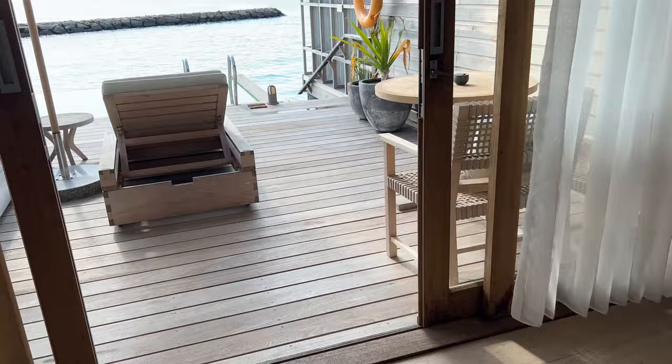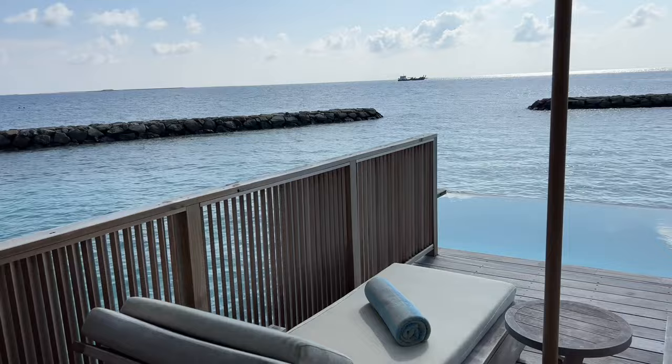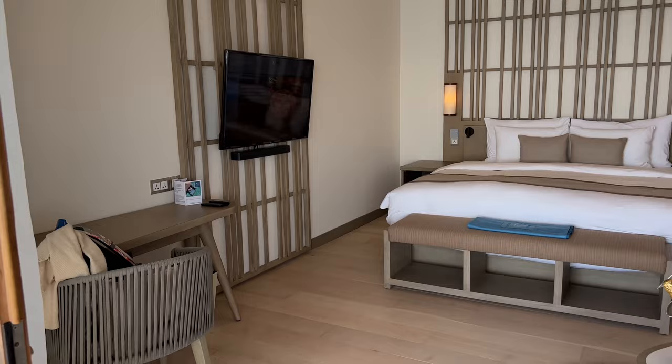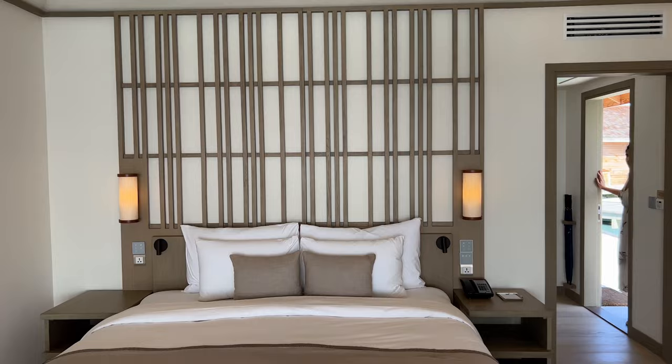This is the view from the terrace, which is, well, absolutely stunning. We also have a small swimming pool and direct access to the sea, of course. I'll show you also once the bathroom. Let me show you that one as well.